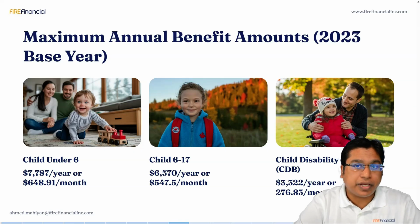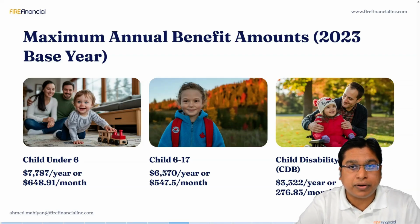So as of today, if you have a child and they're under the age of 6, then the amount you can qualify for is $7,787 a year, which is roughly around $649 a month. Now, if you have an older child who is between age 6 to 17, then the amount is a little bit less, and that is $6,570 annually, which is roughly around $548 monthly.